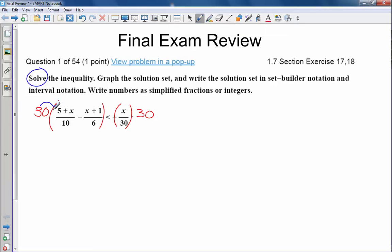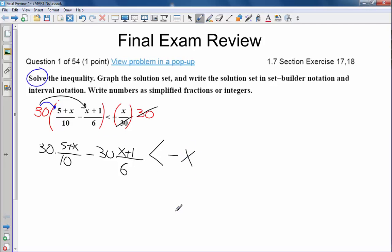Okay, let's do this. Times 30, and we have 30 times (5 plus x) over 10, and minus, this 30 must multiply the second one as well. That's why we are doing it. We want to get rid of 6 as well. The whole thing, there isn't any distribution here because this is one big item. You just multiply this and they actually cancel and you have minus x.